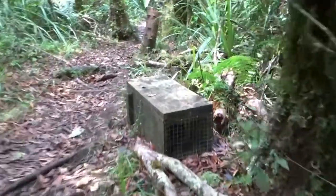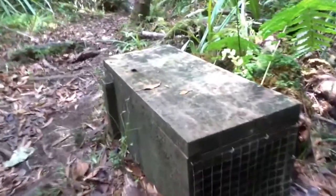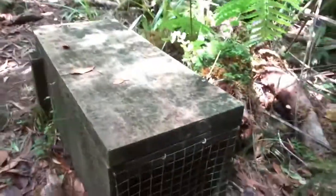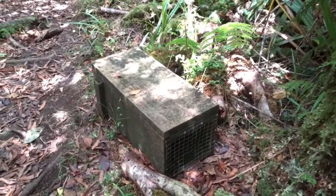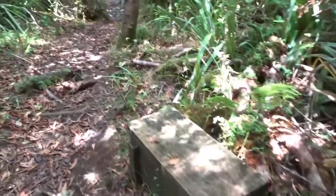This is one of the many traps that are here. Designed to catch stoats, possums, ferrets and rats. Uses an egg as a bait. They are humane traps in that it's an instant kill, and it's definitely needed here in New Zealand.